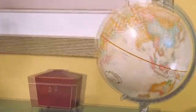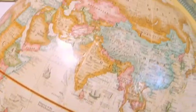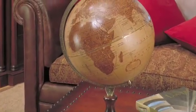Unlike most knickknacks, globes are not just for decoration. They provide knowledge of the world in a spherical form, and the globe you choose will greatly affect the type of knowledge you receive, as Maureen Kehoe, the marketing manager at Replogle Globes, explained.